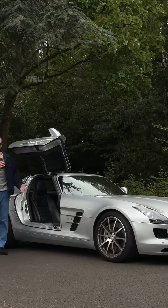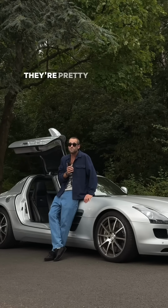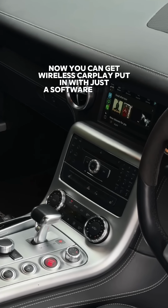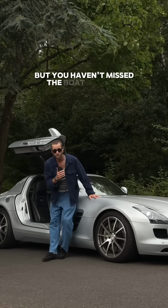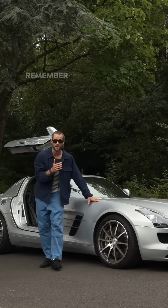Should you buy one of these then? Well, of course you should. These are pretty much trouble-free motoring. On the whole, they're pretty reliable. And even the tech inside now, you can get wireless CarPlay put in with just a software update. Again, I was telling everyone to buy one back in 2020. Again, nobody listened, but you haven't missed the boat just yet. These things are still rising, and I do suspect they'll probably reach 250, 300k. Remember where you heard it first.